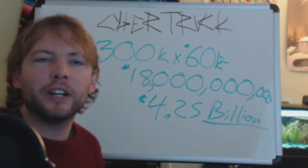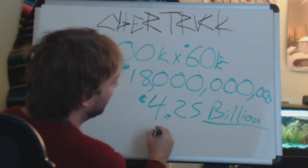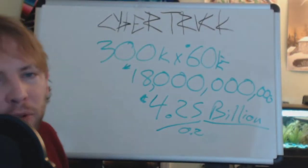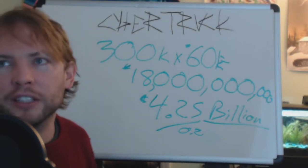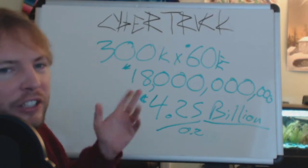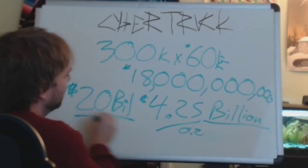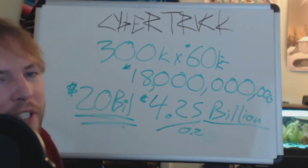Now, for a company, you might typically give it a multiple of divided by 0.2. You might divide it by 0.2 when you're assessing the value of a company, saying that the product's going to run its course within 5 years. Which gives you a stock value of $20 billion. So my math earlier was a little bit off, but that's fine.